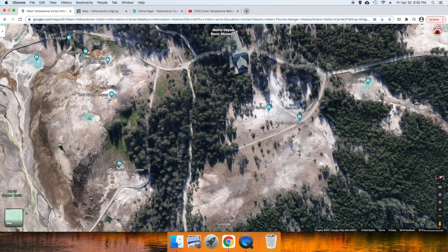Those rooms have exhibits which explain geothermal activity and thermal area life, which is pretty appropriate in this area because Norris Geyser Basin is the most thermally active part of Yellowstone. This is staffed by rangers, and what is very interesting about the Norris Geyser Basin Museum, it's one of those that was originally built as what was known as a trailside museum.